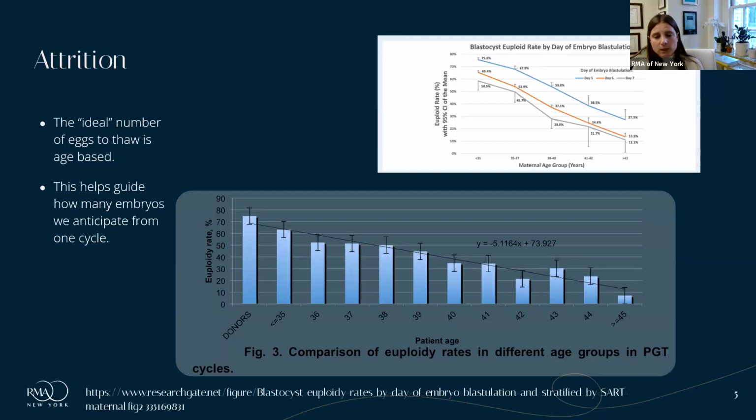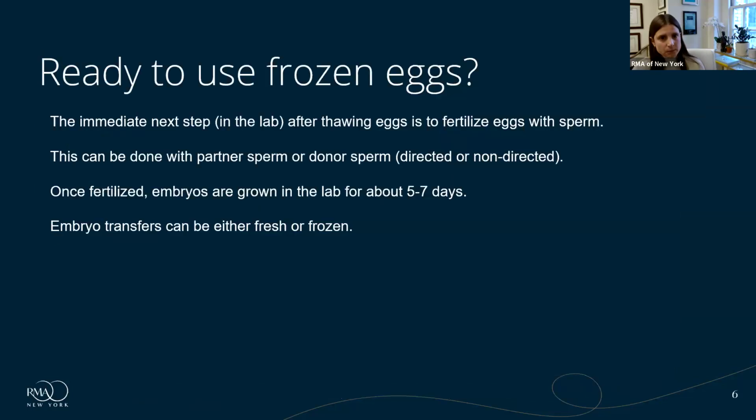And so this information is used to guide us as to how many eggs we initially want to freeze, and in thinking about if there's a certain cohort of eggs, how many we want to thaw to then fertilize. And so once you may be ready to use the frozen eggs, I'll talk in a minute about the general process, some things that need to be done logistically. But what is actually happening is happening in the lab.